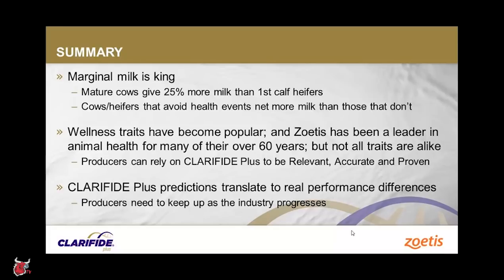And we also know that cows and heifers that avoid those health events are going to net more milk than those that don't. That's just plain and simple. We also know that wellness traits have become popular, and we've been working really hard with applying the things that we've learned in animal health into what we know in genetics, and putting those together to provide a product in CLARIFIDE Plus that is not only relevant, but also accurate and proven.